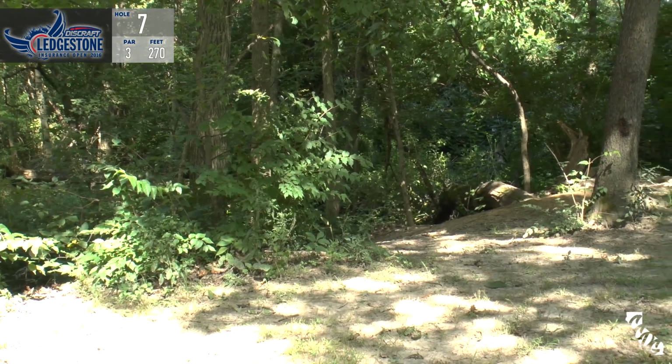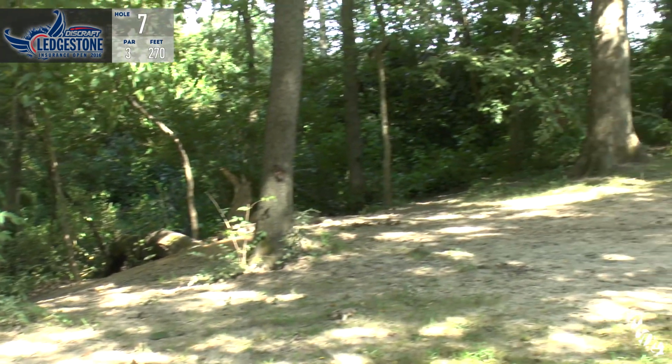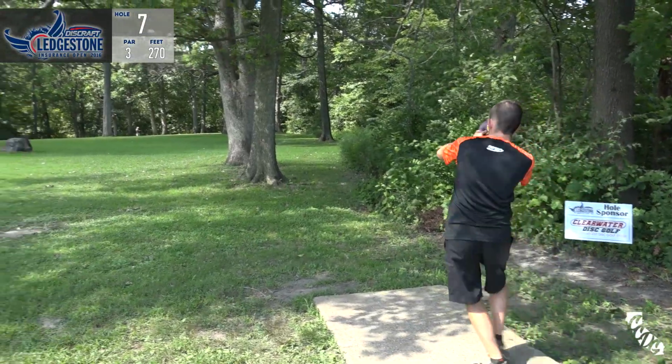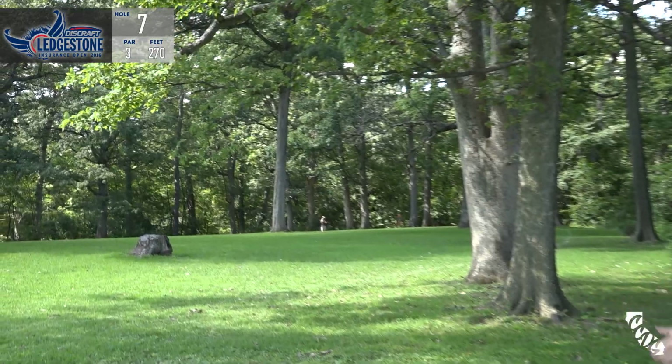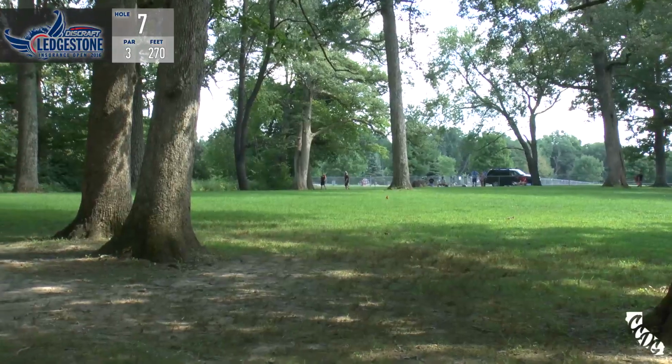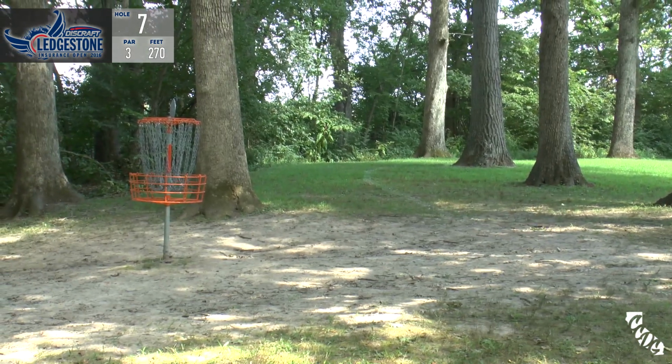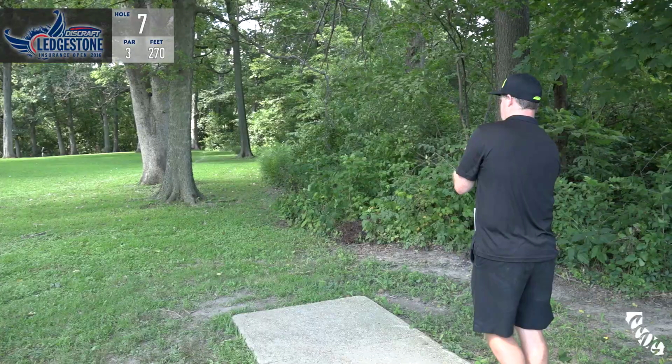The problem is that right there. You're skipping the wrong way. The forehand skips to the right. The backhand kind of skips forward. Yeah, exactly. See, Logan's taking the route that I typically throw here, and you can see here it's a much better skip, and it rolls towards the basket. Yeah, it definitely plays to the greens.